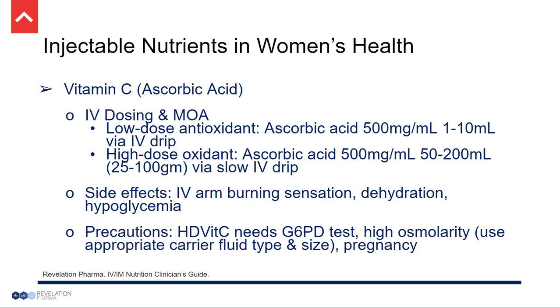So precautions with high dose vitamin C, it is recommended to get a G6PD test to make sure the patient doesn't have that deficiency before starting that kind of therapy. It does again have a high osmolarity, so you want to use the appropriate carrier fluid type and size, which is on a case-by-case basis.